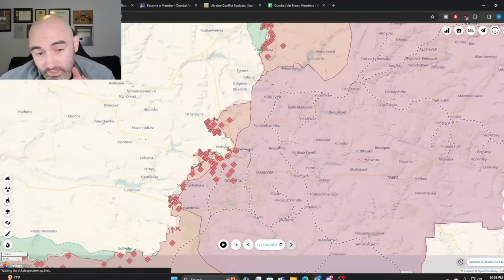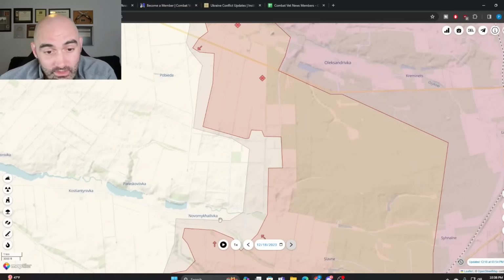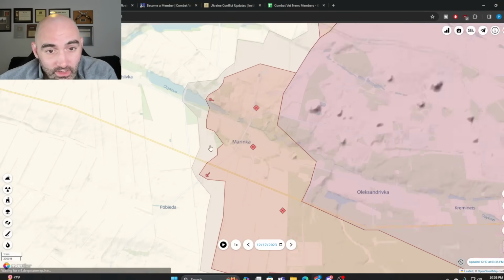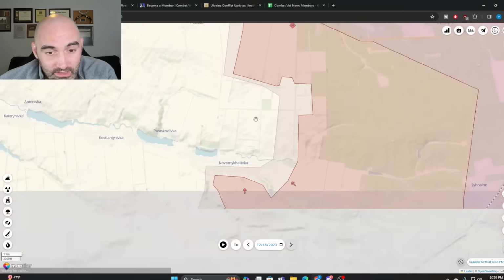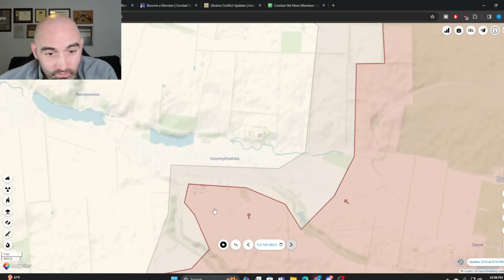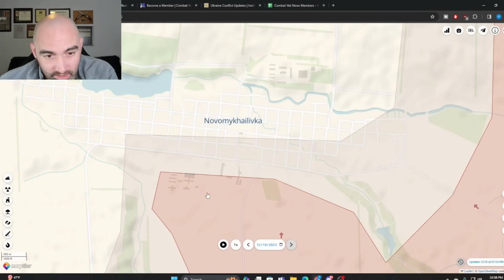The other place where Russian gains have been substantial is near Novomykhailivka and Marinka. You can see here this small forested area outside the town of Marinka. Russian forces have completed their advance, as well as in Novomykhailivka. You can see Russian forces, again, they're likely taking up positions to prepare to take the town.